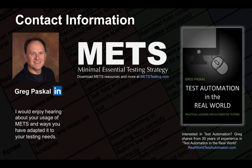So here are a couple of other questions that have come in. One is, how do you see METS as being useful in automation testing, given your expertise in that area? Yeah, I love this question. We're still exploring and still finding this out. But I've been working in automation for a little less than I have as a manual QA.